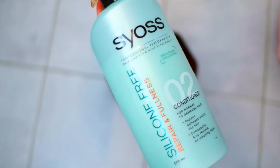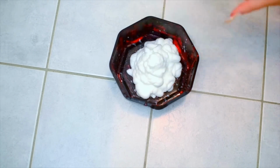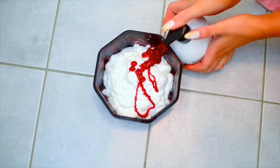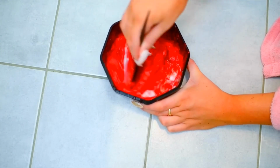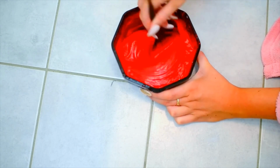So I mix this one and the 500 one with conditioner, and I usually take equal parts, but today I took a little bit more. And that's pretty much what I do, and I leave it in for about an hour to 3 hours. It doesn't really matter.